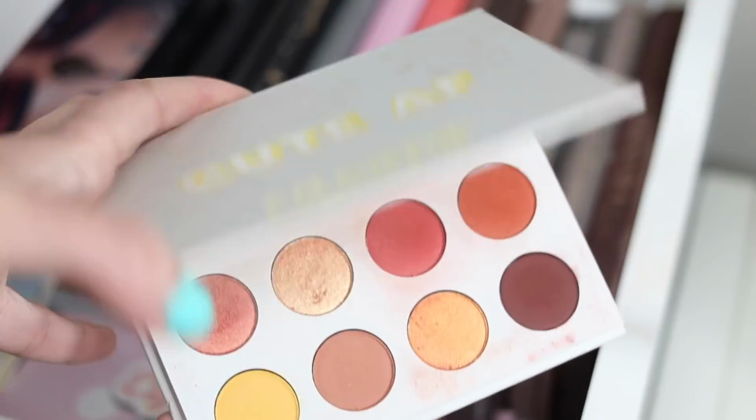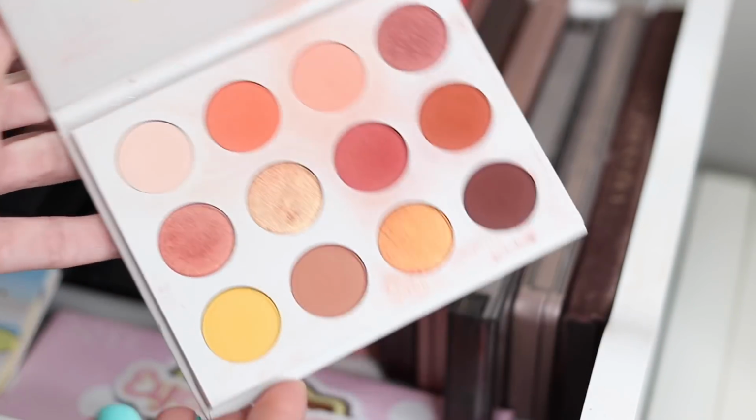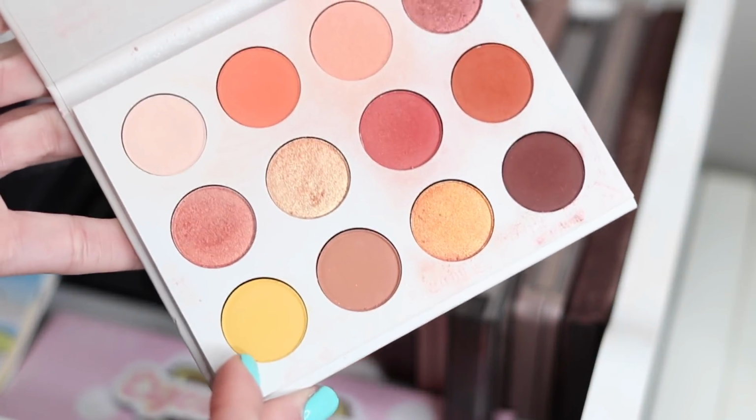The purple, the Pop Yes Please palette. I really like this palette so much. It has the awesome warm tones in it. I want to wear this yellow all over my lid.